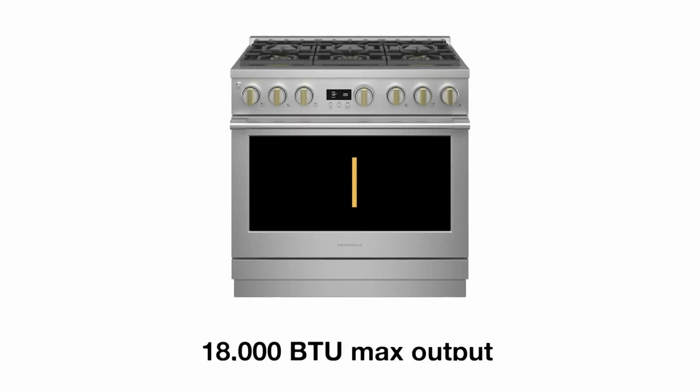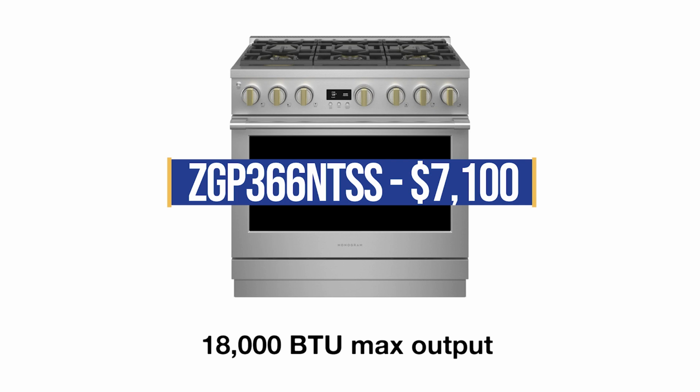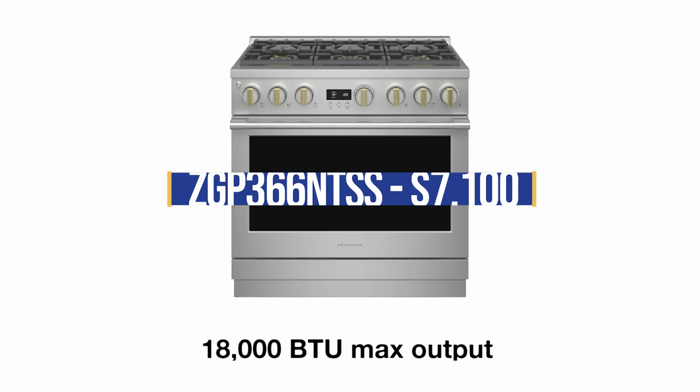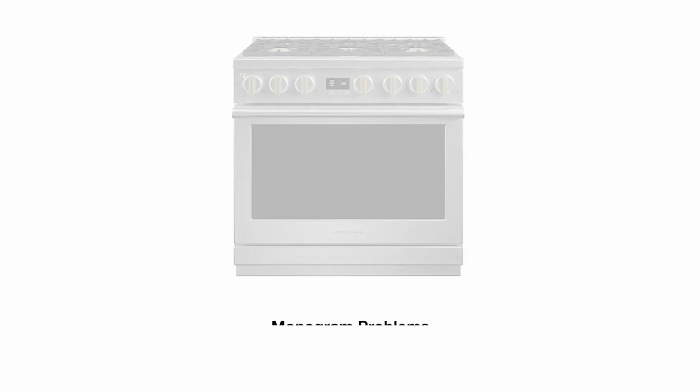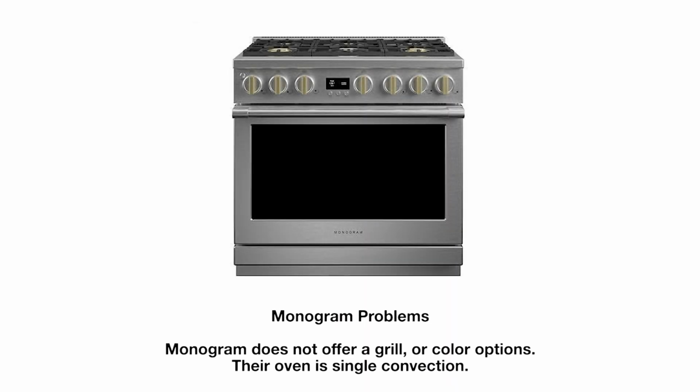One Monogram range option to consider is the ZGP 366 NTSS, which provides a slightly lower burner output at 18,000 BTU, but is still powerful and a more affordable option compared to other models. In addition to its high output burners, the range also has a powerful griddle with an output of 18,000 BTU. Unfortunately, this range lacks the option for a grill. It's also single convection and doesn't offer any colors.